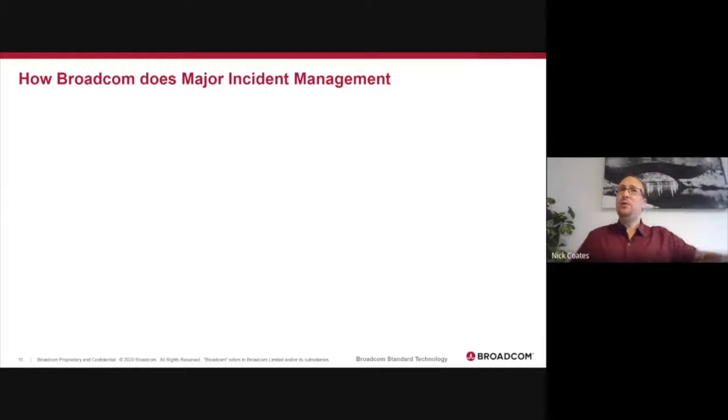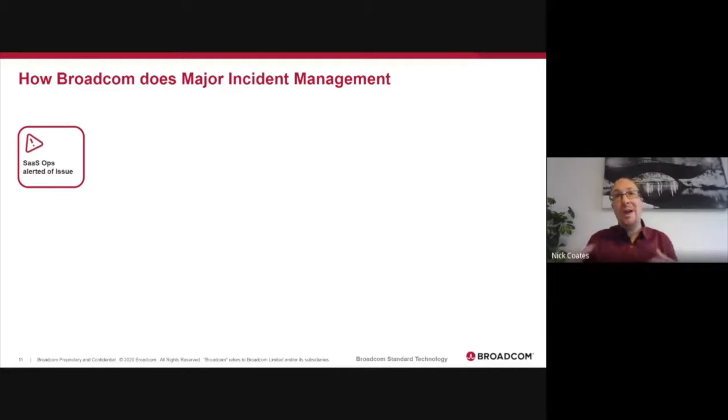So now we've gone through the thinking behind the way that we want to build major incident management, particularly our communications. Let's actually go into what our flow looks like. We have a team here at Broadcom within our global technology organization, and they look after a lot of our cloud products, from our Symantec products through to our enterprise software products and our payment security products.